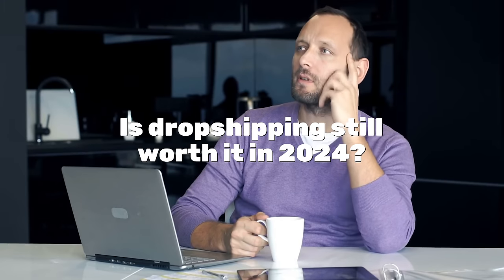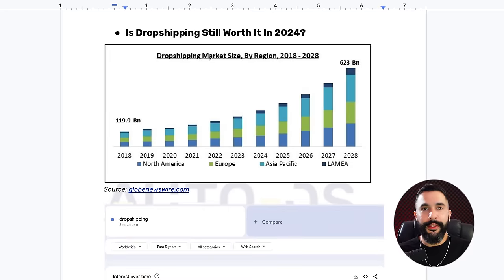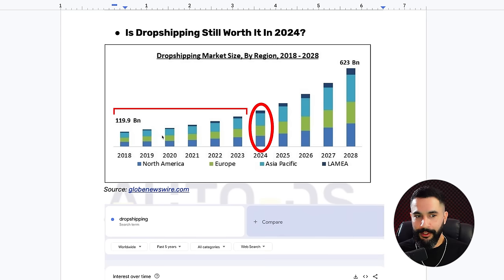Now, dropshipping has been around for a while, and it's not gonna go anywhere. So if you're asking yourself, is dropshipping still worth it in 2024? The answer is not just a yes, it is a big, big yes. You can just take a look at this little graph right here by Globe Newswire. As you can see, this is the dropshipping market size over a span of 10 years. And right now, we're right here in 2024. These are all of the previous years. So as you see, it's gradually growing year by year.